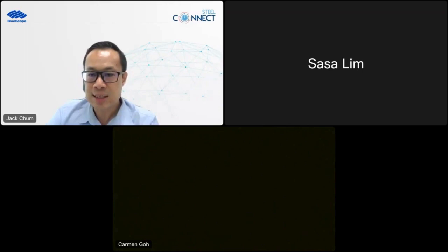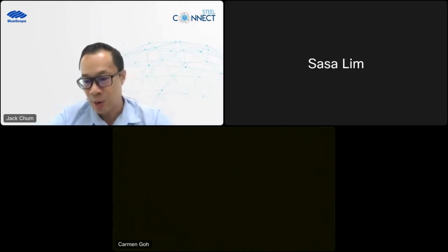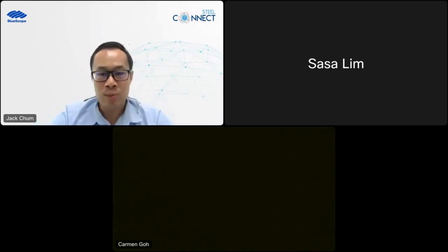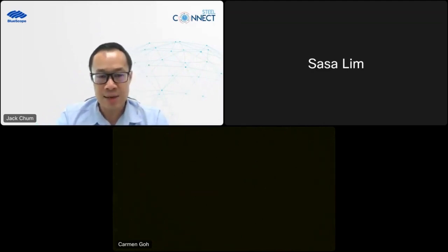Next question is, if the coating is scratched during transportation, how to repair? Okay, this is a good question. I didn't share the slide over here. The rule of thumb that I normally use is a 2 mm rule. It means that once you see the scratch line, if the scratch line itself is not that serious, not so deep, just leave it alone. It will not cause any premature failure. Maybe I share the screen over here so that you can see the illustration.